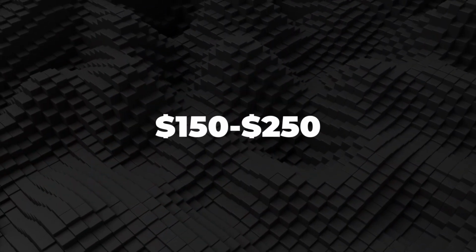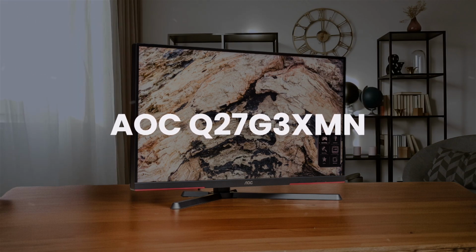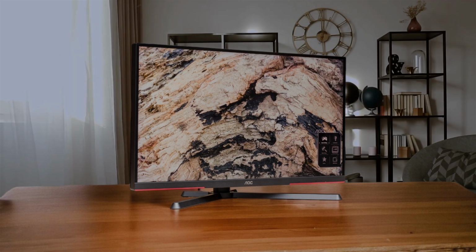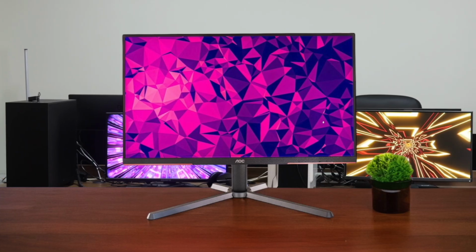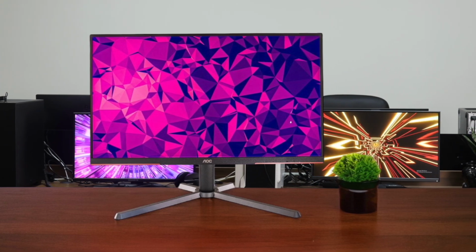And next, we're gonna take a look at the best options in the $150 to $250 range. AOC Q27G3XMN. This monitor is absolutely insane for the price. I've been testing it for weeks and I'm still blown away by what AOC has managed to pack into a sub-$300 monitor. The mini LED backlight with 336 viewing zones makes games look incredible.